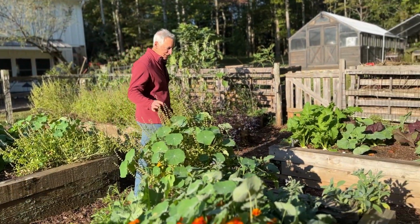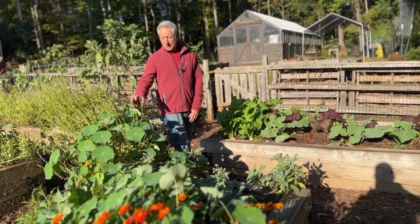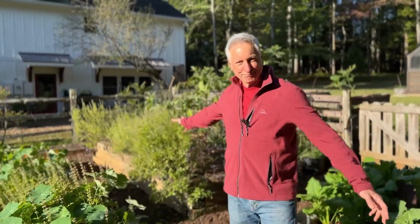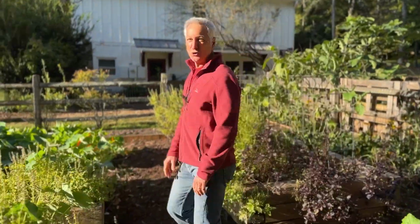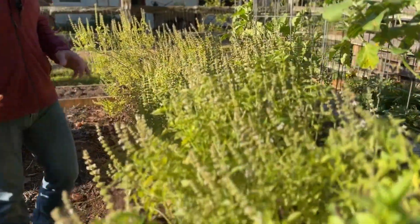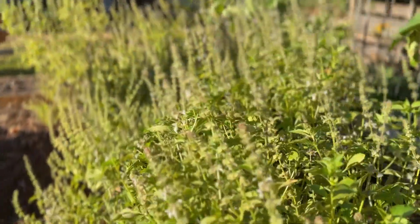More basil going to seed, the nasturtiums climbing up along with the basil, the borage is everywhere. The basil over here went crazy all summer. This was a pollinator magnet, and it was just amazing to come out here and watch how active that was.